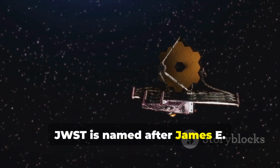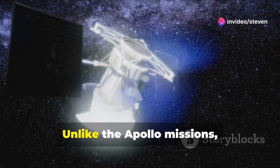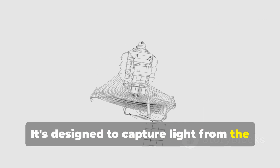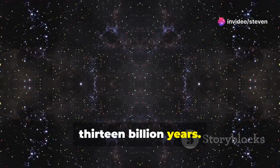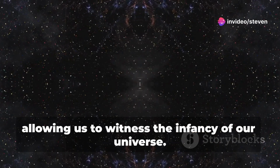JWST is named after James E. Webb, the NASA administrator who led the Apollo program. Unlike the Apollo missions, JWST takes us to the edge of the observable universe. It's designed to capture light from the first galaxies that formed after the Big Bang. This light has been traveling for over 13 billion years. JWST is our time machine, allowing us to witness the infancy of our universe.